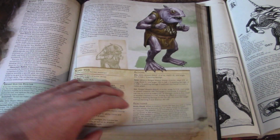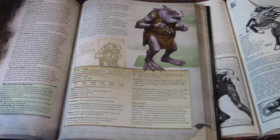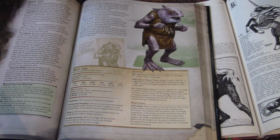Kuo-toa. In my version of the GDQ series, I made a whole different species of Kuo-toa. It meant people of the water or something like that. So yeah, I made a whole bunch of really awesome creatures for that. So let's take a look at Shrine of the Kuo-toa, where they appear.